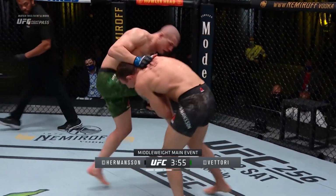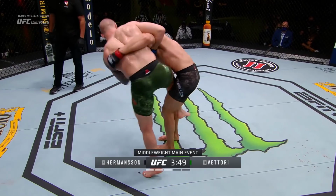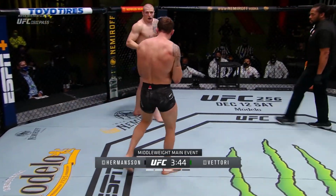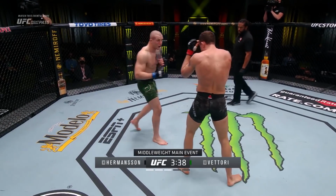Pretty good entry again from Hermansson. Good defense by Vettori here. Just kept his balance. He's on the whizzer here, so you can keep it. Keep that balance going, get that leg out. Perfect defense by Vettori there. Hermansson super aggressive on the feet here early round 3.